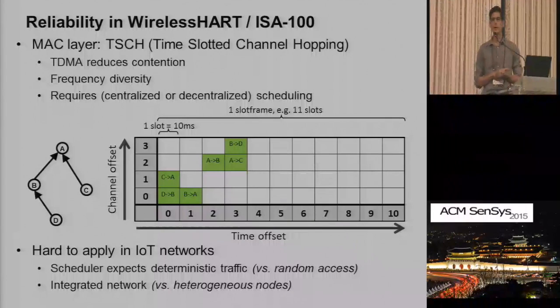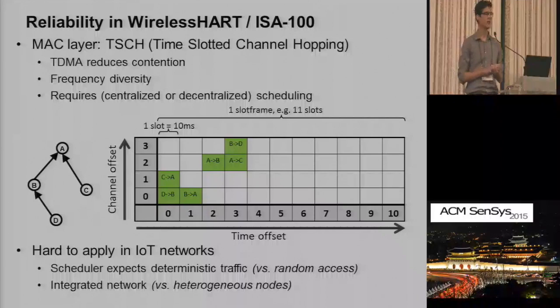So we have multi-purpose applications in the IoT, whereas in an industry context you have a single purpose, and the whole network and schedule is tailored to a single application, which can be data collection or actuation, but the application is known a priori by the scheduler, and that's not the case in the IoT.